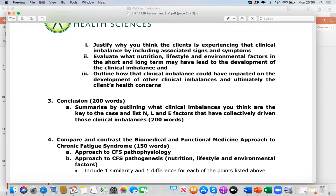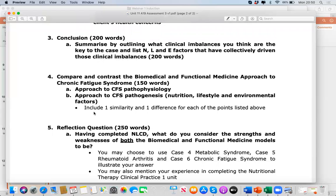It's a bit like the conclusion slide for assessment 2, which of course will be a lot fewer words because it's in a PowerPoint. But you're basically elaborating this and then just finalizing what nutrition, lifestyle, environmental factors have collectively driven these clinical imbalances, okay? And then you're going to compare and contrast the biomedical and the functional medicine approach to chronic fatigue syndrome. You'll see when you do the material why we're asking you to do this, because it is worlds apart.